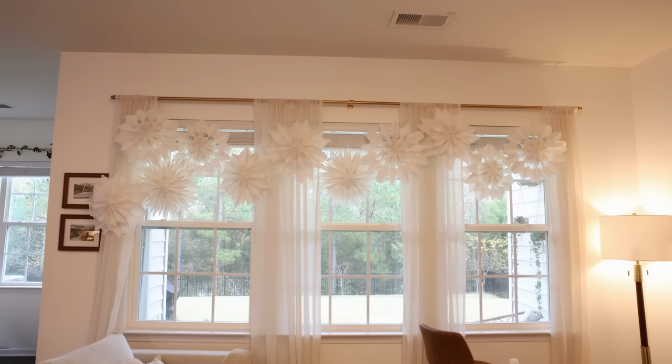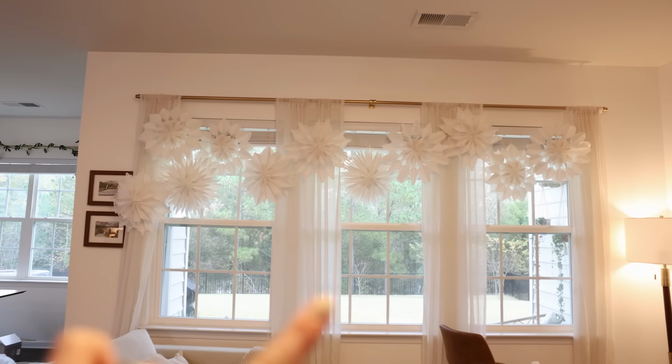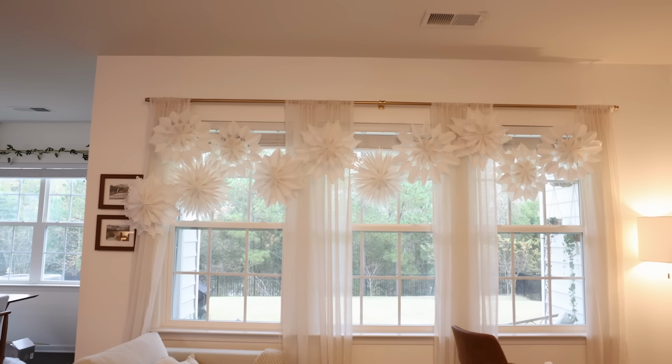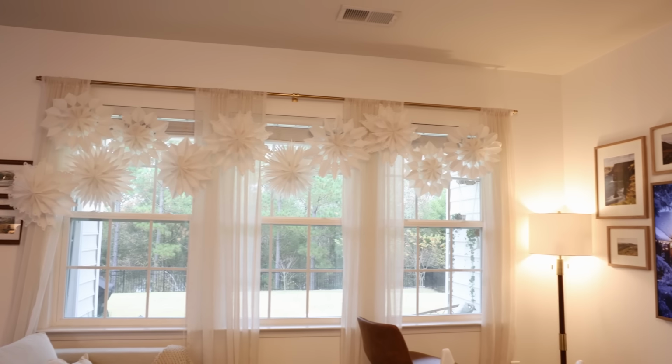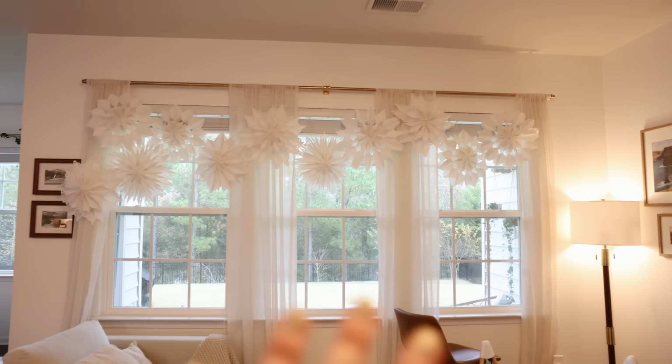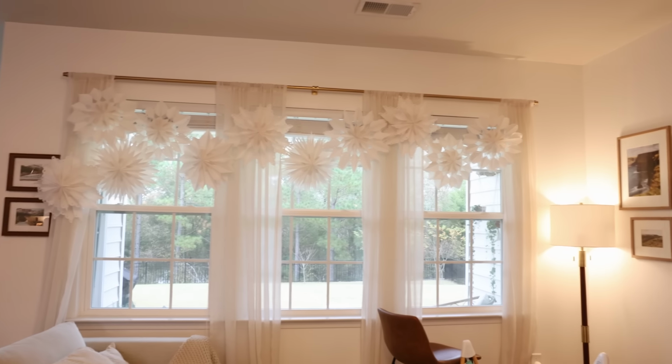I think it would be really cool to make maybe some smaller ones to fill in some of the gaps. Maybe string some garland, some lights up here, maybe even make some more, but I love this. We usually have the tree going right in this corner, so I feel like this is just going to turn into the most beautiful focal point in the room.